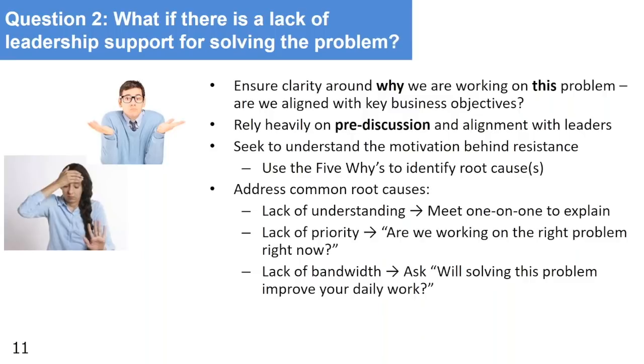and also make sure they understand their role in this. So it's you and your team that are going to be doing the bulk of the boots on the ground work. What we really need leadership for is for support and for removing obstacles when they come up. So make sure they understand that they're not the ones who have to be doing the daily work of solving this problem. They're more in a support function.